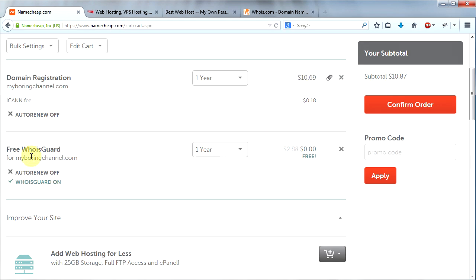and that I have 1 free year of privacy protection, which is great. I have the option to purchase this domain name for up to 10 years. But I'm just going to do the 1 year for now with the 1 year of free privacy protection. Then I will click Confirm Order.